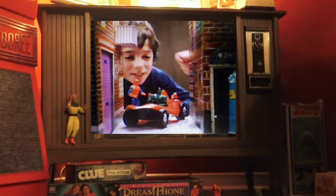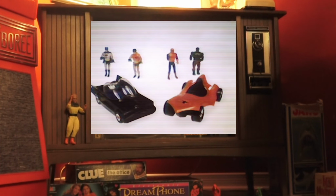Stop yelling, you can drive. Batmobile and Spider Car come complete with action figures. Each car sold separately. By Mego.